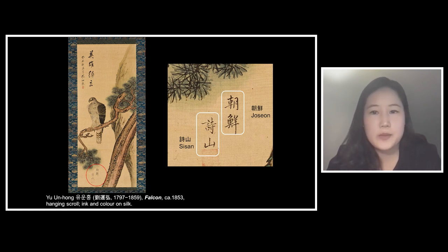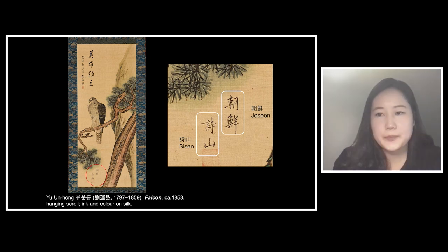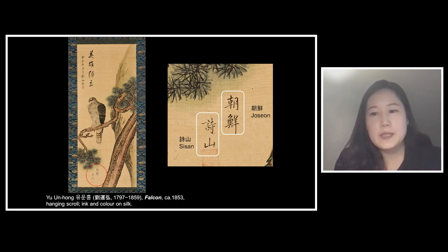Japanese customers. Among these paintings embracing the inscription of Joseon, one of the most popular subject matters was a falcon and tiger. These animals were admired for their bravery. They were also believed to have auspicious power, especially in Japan. This British Museum's painting from the Anderson collection shows an example that was meant for consumption in the Japanese market.